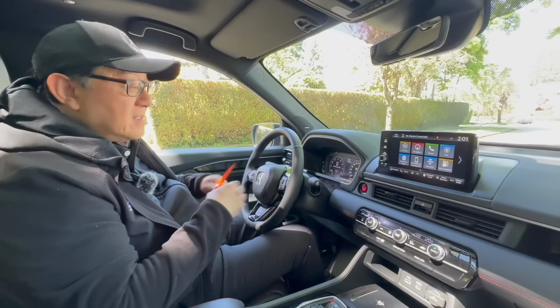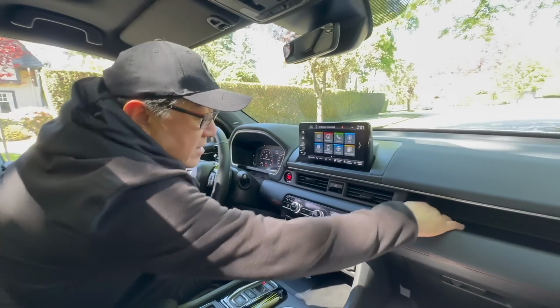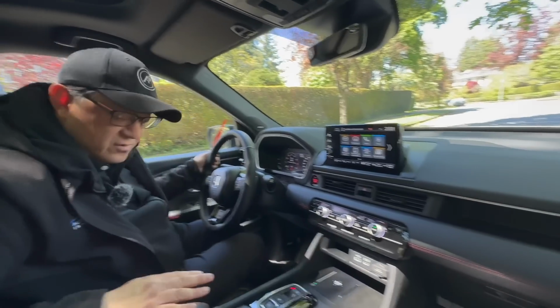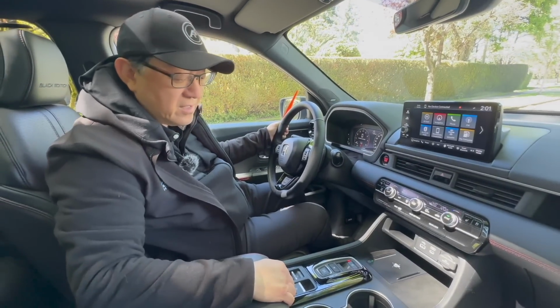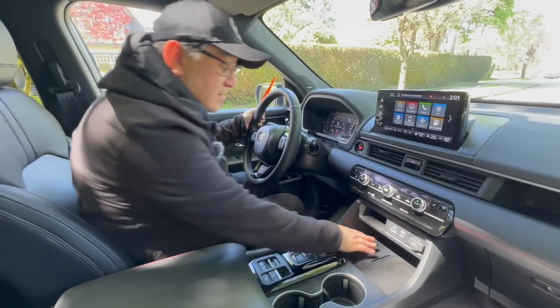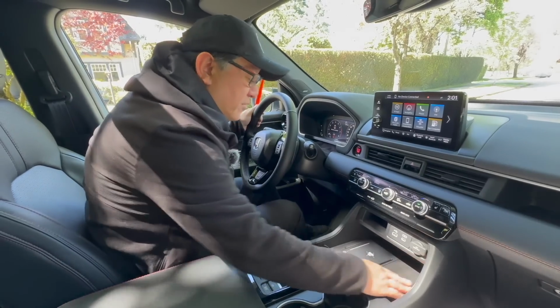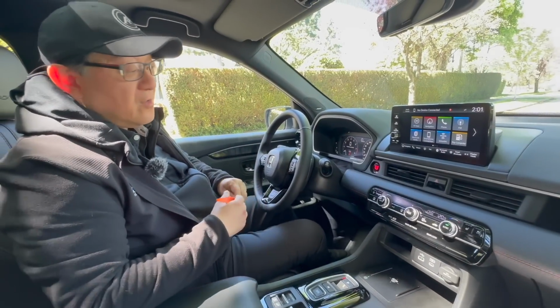I think this one is very practical because we have a tray here as well, and the glove compartment is average size. Also a really nice and big center console here, big cup holders, and a large area for the charging pad, as well as extra space to put other things there. So overall design is good.